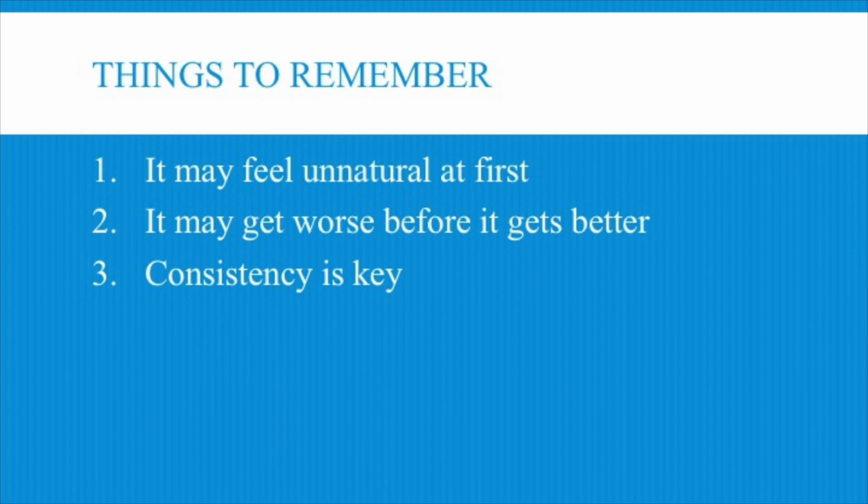When using new response strategies, it's important that all adults in the family follow through with the new response strategies. It's also important that each adult is consistent throughout the day, each time your child attempts to use challenging behaviors.